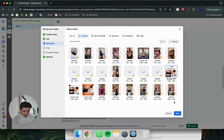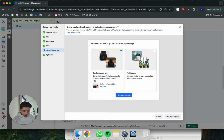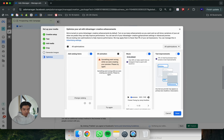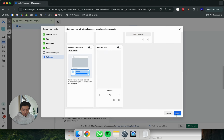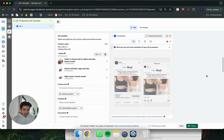Say I want to go with this one here. You can leave it in original. I skip and continue on the AI stuff. And the Advantage Plus creative optimizations, it's very important that you turn these off. They don't have a meaningful impact on performance. They more often than not just make your creative look uglier than it otherwise would be, and just kind of make it look like crap, to be honest.